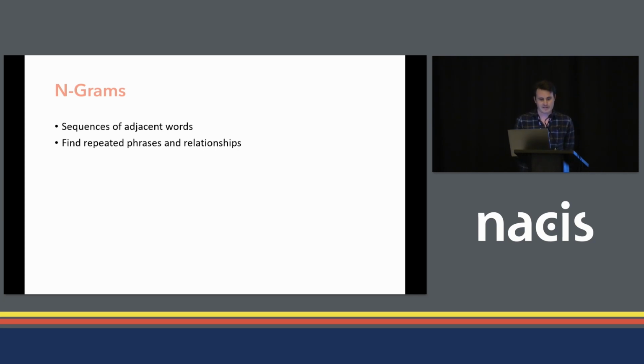From there, we can go on and use something called n-grams, n being any number. Essentially, it's finding sequences of words next to each other and looking for repeated instances of that to try and find common phrases or the relationships between words, not just how often people are using them. And so if we take an example sentence here, up until now, we've been using unigrams, which is just each word on its own.